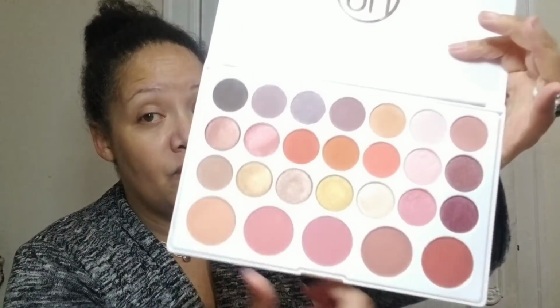Hey y'all, I've been forgetting about y'all. I'm sorry. I've been forgetting about this palette, and I totally forgot about these. I might have to depot these and put them in a palette so they can be with my face palettes, because these are so cute.